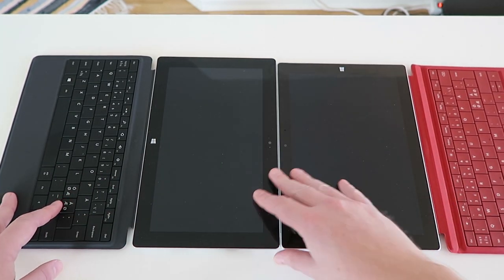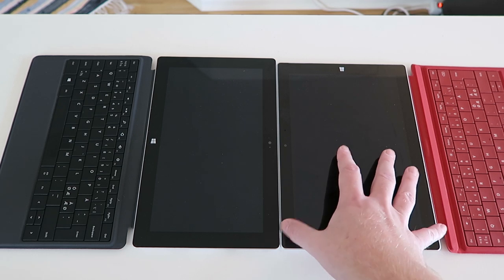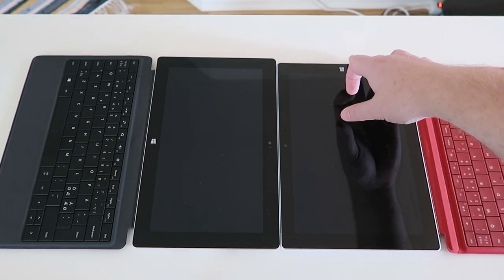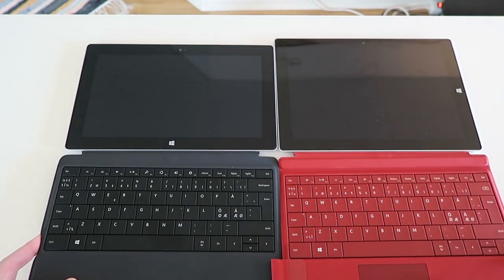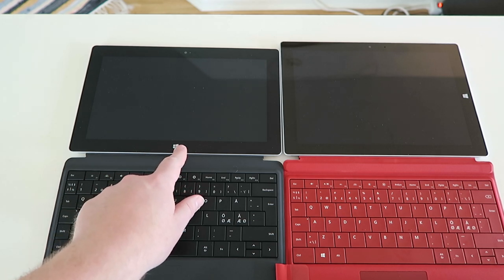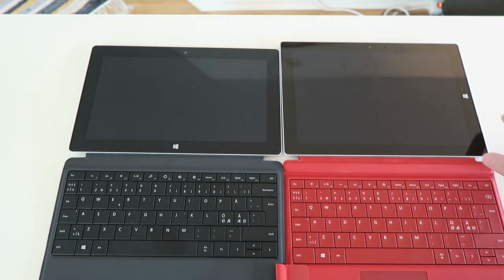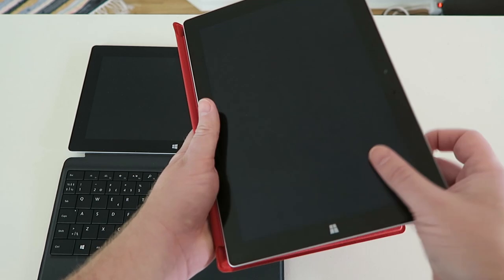Of course, it has this changed aspect ratio, which means that it is slightly wider on that side and not as high, or the other way around if you have it in portrait mode. The Surface 2 is wider and the Surface 3 is higher. We also changed the position of this Windows button, supposedly to show that the Surface 3 is more of a portrait kind of thing, where you're supposed to hold it like this and take notes with your pen.